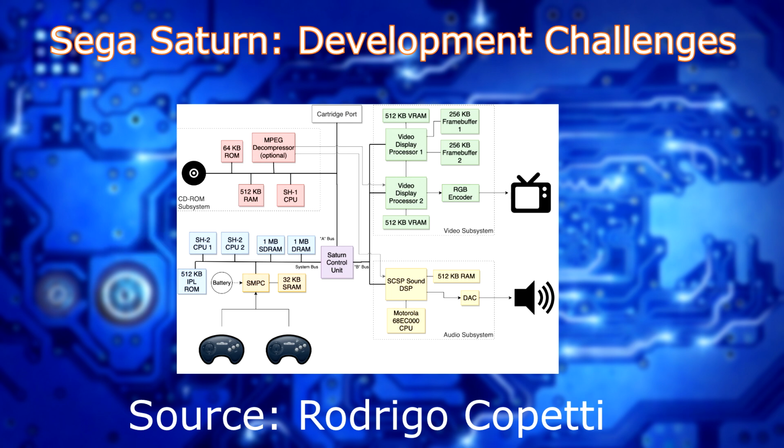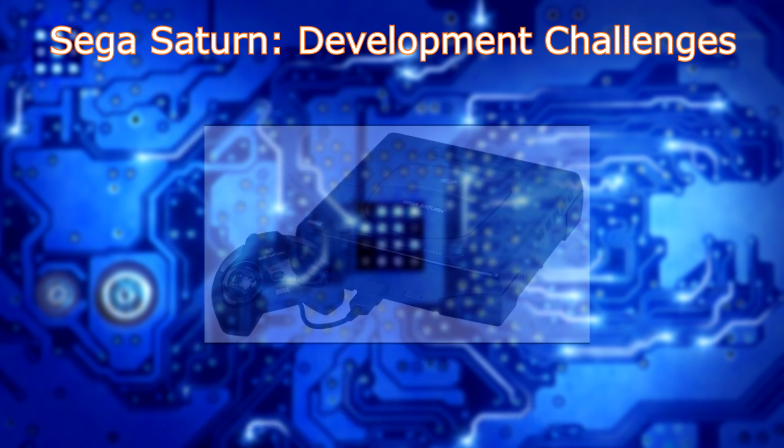Inside of these subsystems, you were also able to program each individual processor, meaning that there was a ton of variation and a ton of customization that you could do. But this also meant that it was much more complex to get things where you wanted them to be. So now that we have a basic idea of the hardware, let's talk about some of the challenges that developers saw with especially the 3D aspect of this console.